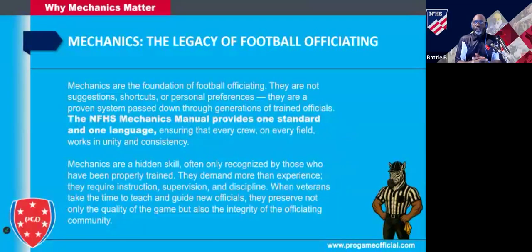So mechanics are the foundation of football officiating. They are not suggestions, shortcuts, or personal preference. They are a proven system passed down through generations of trained officials. The NFHA's Mechanics Manual, which is a game official football manual, and I'm going to keep calling it the Mechanics Manual throughout today's training, provides one standard in one language, ensuring that every crew on every field works in unity and consistency. So this is our gold standard, the Mechanics Manual.